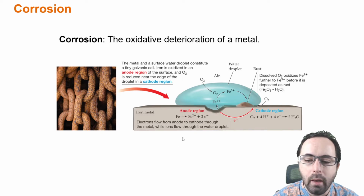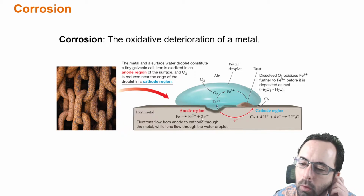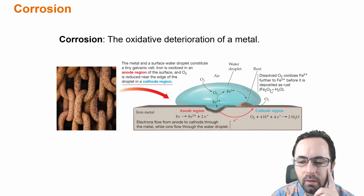The reason why is that each tiny droplet on the surface of the iron metal forms a tiny electrochemical cell with a spontaneous reaction that results in the conversion of solid iron to iron 2 ion, and then later further oxidized to iron 3 ion, which then reacts with oxygen to produce iron 3 oxide, which is rust.